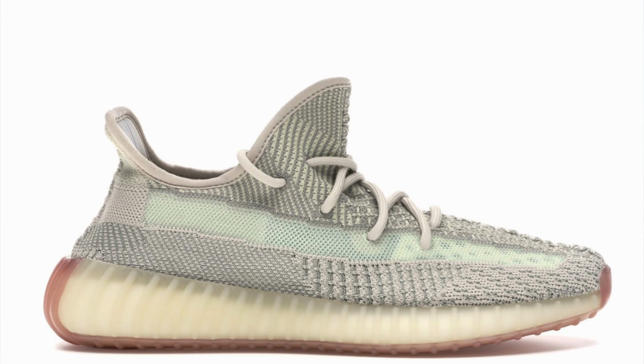I just really was disappointed in the overall quality and construction of this shoe, and for that reason, this is number 5 worst pickup of 2019 for me. Number 4 is going to be the Yeezy Boost 350 Citron non-reflective.